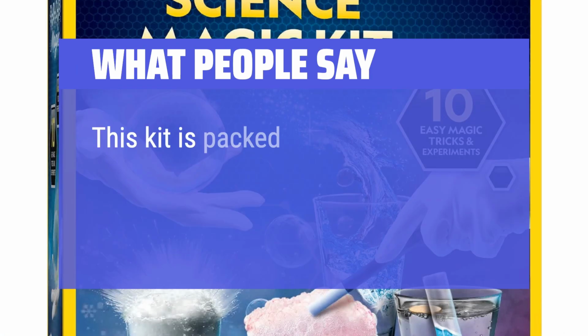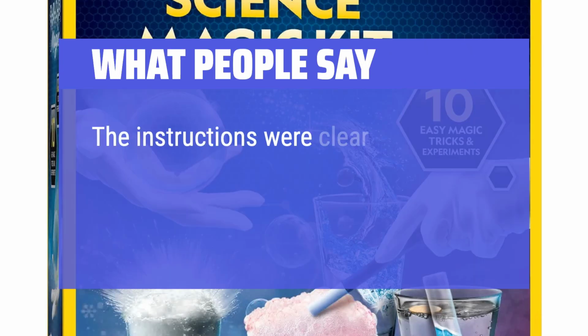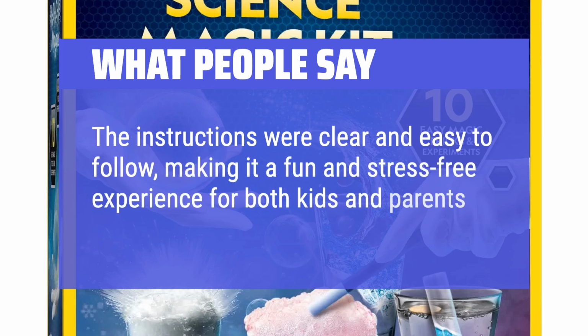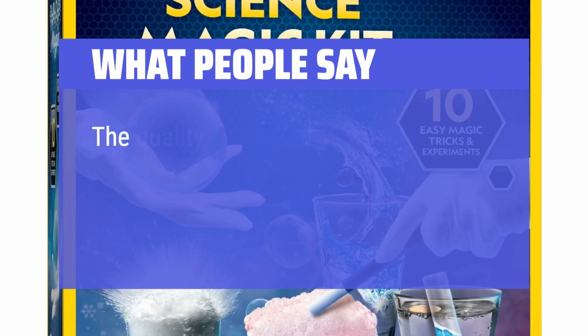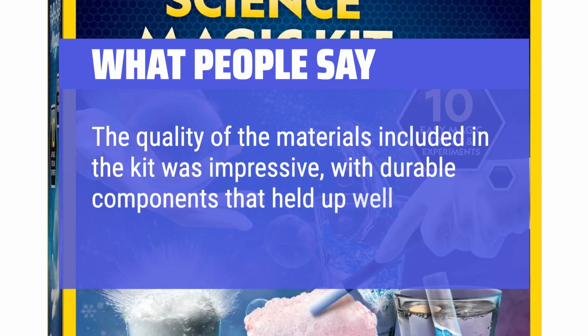What people say. This kit is packed with a variety of engaging activities that kept my children entertained for hours. The instructions were clear and easy to follow, making it a fun and stress-free experience for both kids and parents. The quality of the materials included in the kit was impressive, with durable components that held up well to repeated use.